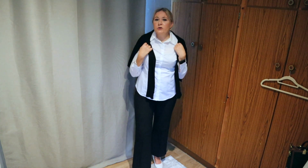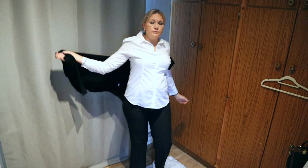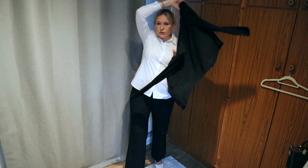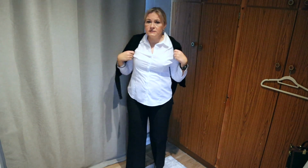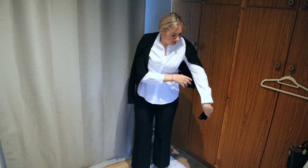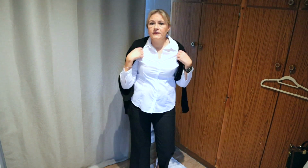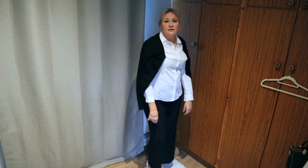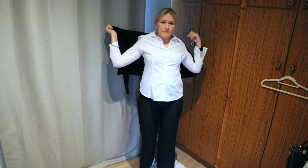Or in case I then get cold, I can then put it on. If I get a little more cold than this, I will drape it around my shoulders like this, and then just walk through the day like this. So yeah, that's the more plain option, a black cardigan to match with the black pants.